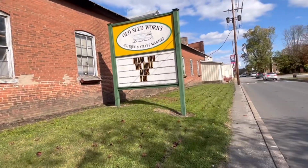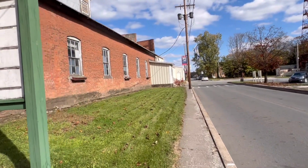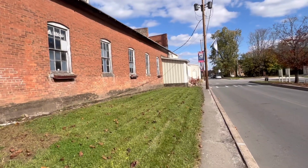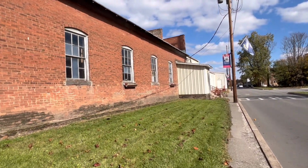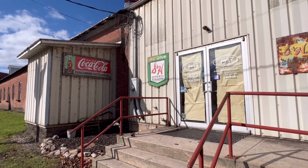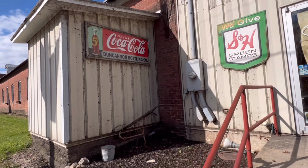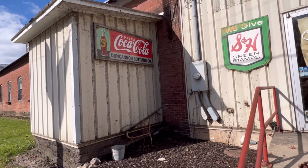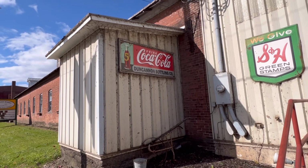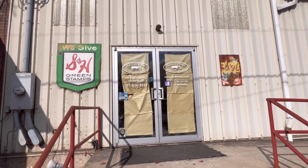That facility was in New Jersey, and the original manufacturing ceased operations around 1968. I'm going to see if I can look inside and see if there's anything left here. I'll show some still photos of what used to be inside of this building, but there really isn't anything left inside. This Coke sign appears to be original, but that's about it.